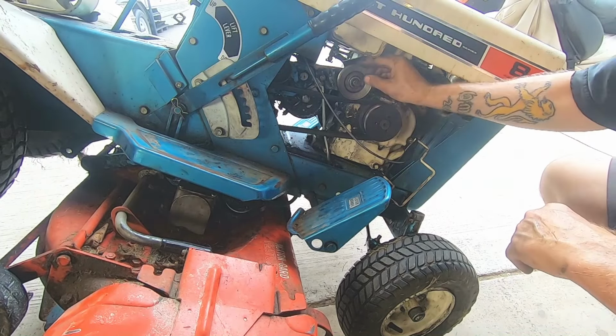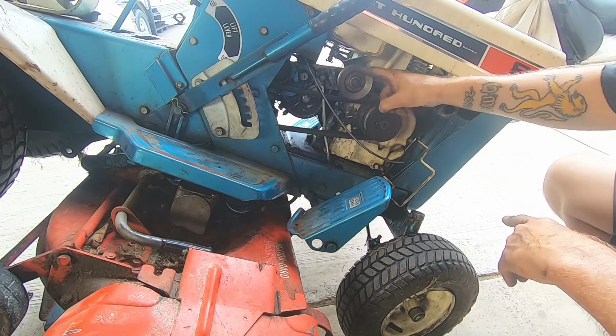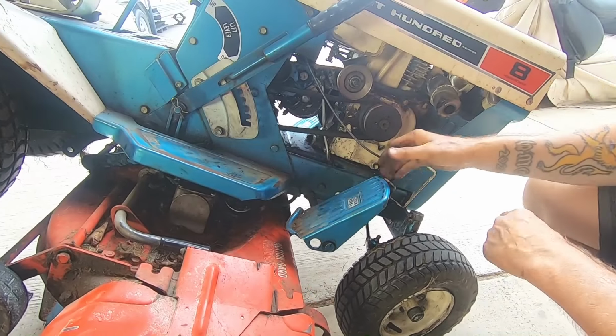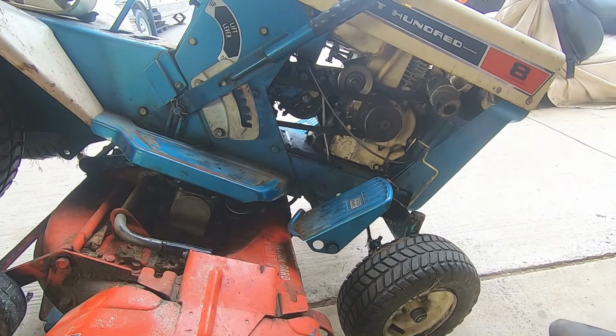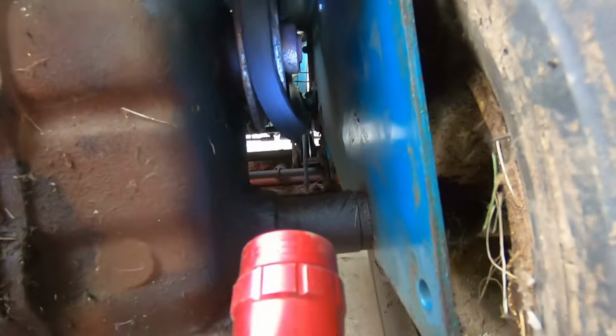Now, see how much higher this is now? It used to be down almost level with the crankshaft here. Now it's way up here, so yeah. Let's see if I can just fish it off here. This would be so much easier if it was the right belt. All right, definitely this is the way to go.